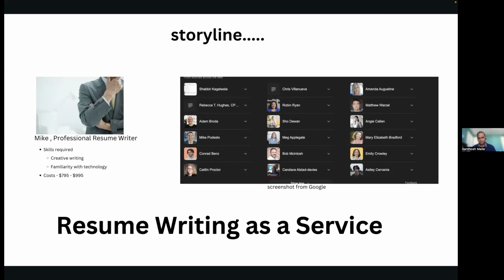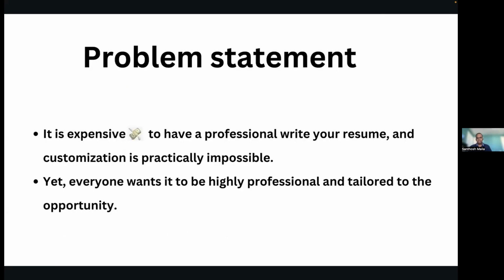But there is a problem in this slide. Let's get to it. Let's define the problem statement. It's expensive to have a professional write your resume and super expensive to even customize it if you want. Yet, everybody wants it to be highly professional and tailored to the opportunity.